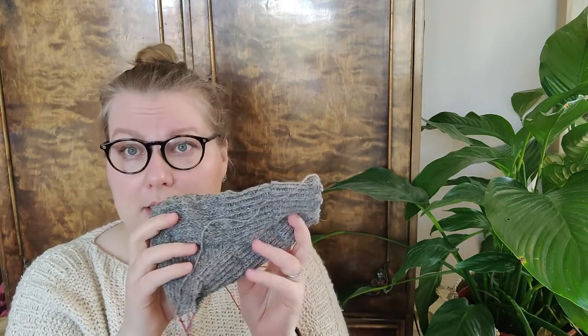And she also has a DK version of the sock, and I will buy that pattern because a lot of my friends and relatives prefer DK weight socks over fingering weight socks. That's funny. I think that in Finland we have this yarn from Novita called Seitsemän veljestä, Seven Brothers, and that's the most popular yarn in Finland. It's a DK weight sock yarn, and yeah, it's the norm here to wear DK weight socks.